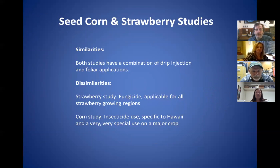Okay, so I made reference to the fact that there's some similarities in these two studies, but there's also some real differences. The similarity is that they both had these two different types of applications, but the dissimilarities are that one was a fungicide and the other was an insecticide. On the strawberry study, really it was an application that was relevant to all strawberries that are grown anywhere where they have foliar disease problems. But the corn study is really very specific to Hawaii.